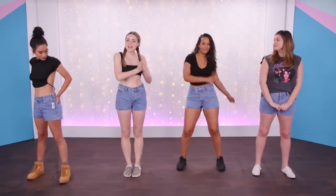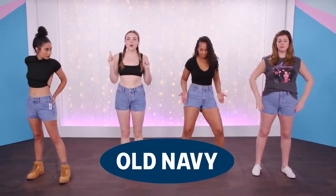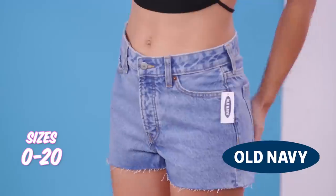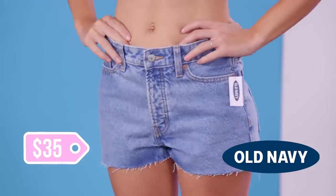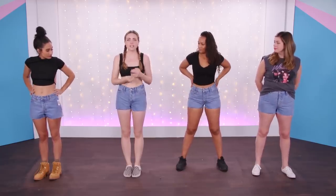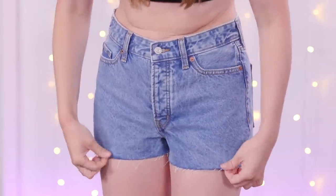All right, you guys, up next, we have the Old Navy OG cutoff short. They are high rise, they range from 0 to 20, and they are $35. I feel like that's the perfect name for them. They feel very cut off, like they're almost a jean that someone said, I'm just going to cut these in half. Yeah, because the edge has a very cut-off feeling.